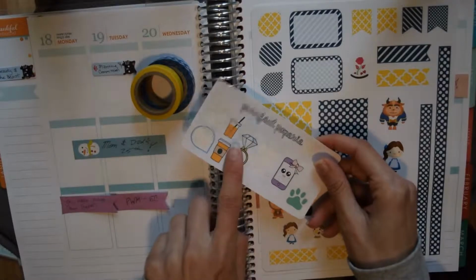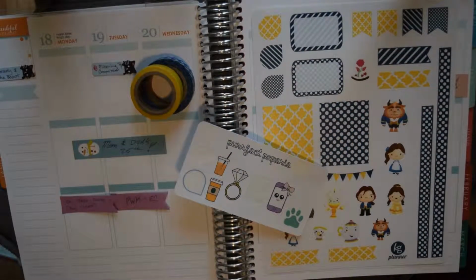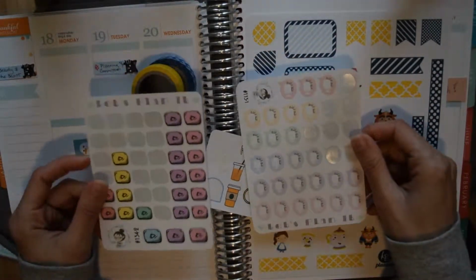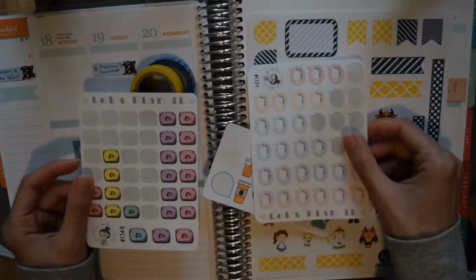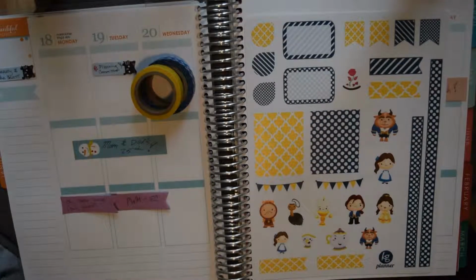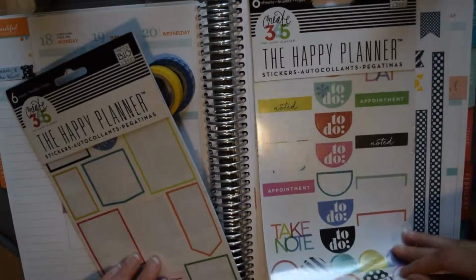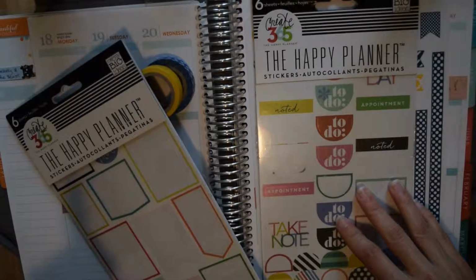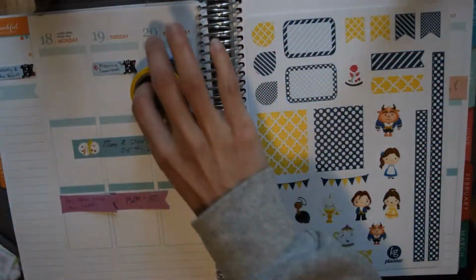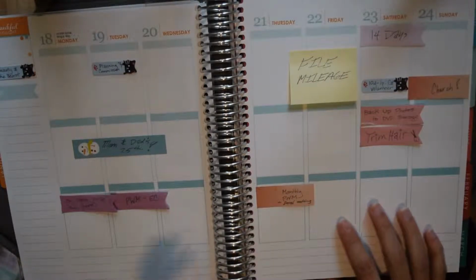I'm also going to use this sampler that came in some order from Purrfect Papery on Etsy, as well as my usual YouTube stickers and video chat stickers from Let's Plan It, which I think she still has some version of in her shop, just not this exact match. And finally, I've got Happy Planner stickers, as always, in case I want to pull any of these. I've got the big quotes and then the rainbow multicolored stickers. So yeah, I'm just gonna go ahead and get started.